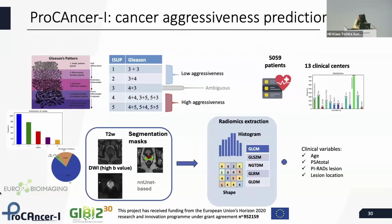So one of the scenarios that we had to solve for this case was the cancer aggressiveness. This is a binary scenario: low aggressive cancer, high aggressive cancer. And we used a little bit more than 5,000 patients from 13 clinical centers from our partners. The vast majority of those patients actually had, good for them, bad for us, low aggressive prostate cancer. And most of the lesions were found in the peripheral zone. We used the T2-weighted images and the diffusion images, and we extracted segmentation masks, as I've very briefly talked about before. And the analysis is pretty similar to what I've presented.